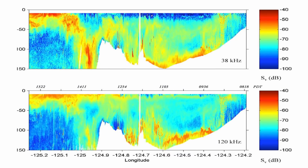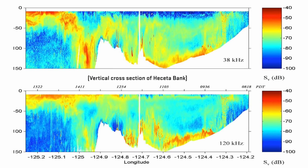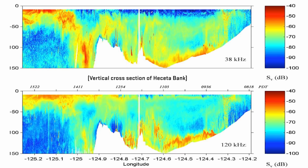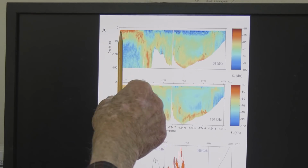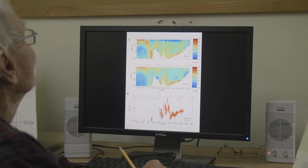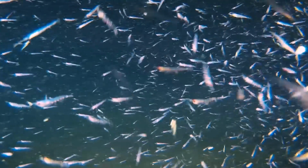One of the most fascinating effects that Heceta Bank has on the food web is how it interacts with offshore deep ocean species. In these cross-section charts, you can see concentrations of different sizes of fishes near the bank. Because of this interaction, it creates a virtual buffet of forage fishes for predators of all types. So here you can see in the top panel at low frequency, near the surface, there's forage fishes like anchovies, herring, sand lance that are close to the surface, and they're usually found just offshore of a front off of Heceta Bank.